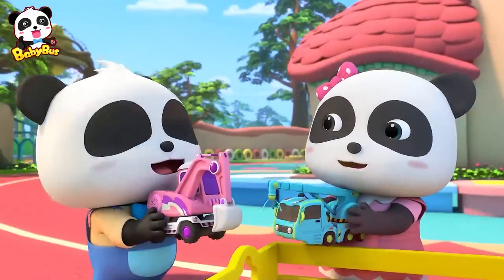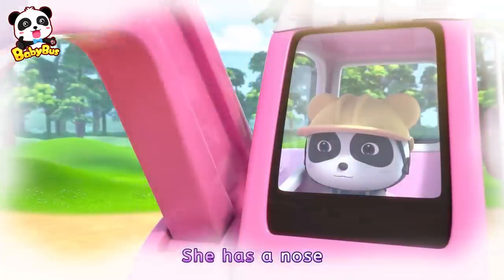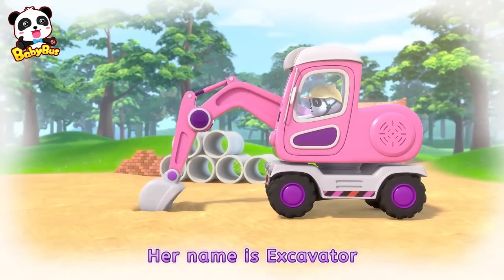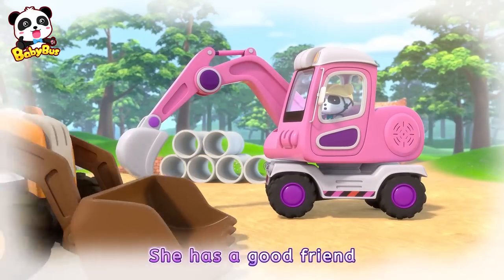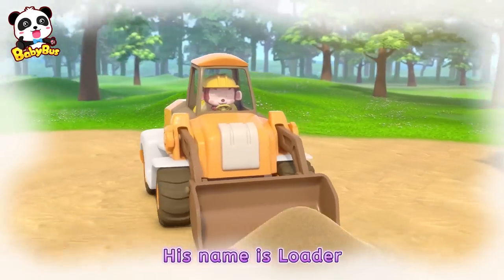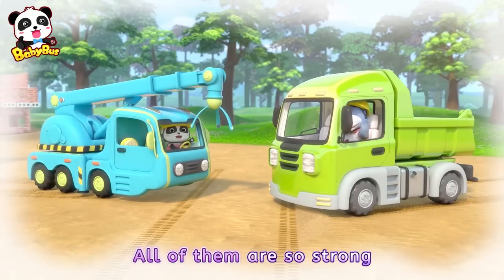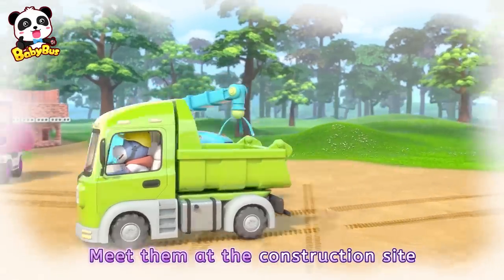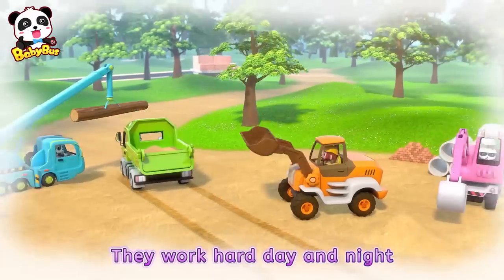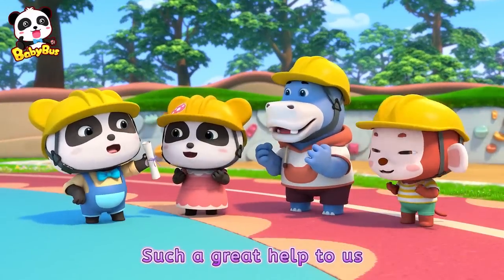Wow! Wow! Yeah! She has a nose, it's big and long and looks strange. Her name is Excavator. She has a good friend who has a big mouth. His name is Loader. Oh, and there comes Crane Truck. All of them are so strong. Meet them at the construction site. They work hard day and night and always do their best. Such a great help to us.